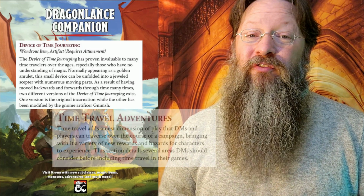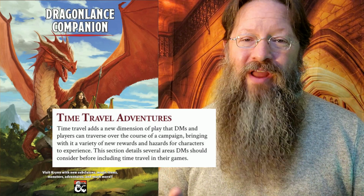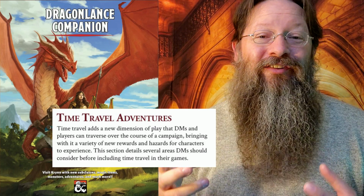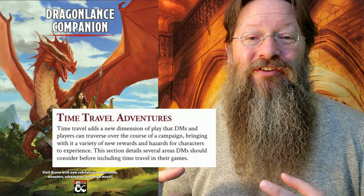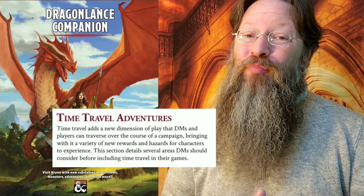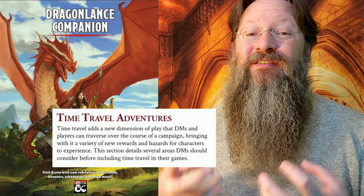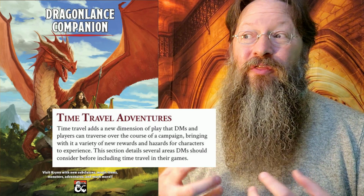There is also the device of time journeying, and while this magic item does a lot, it is the time travel aspect that I really want to focus on. Oh, I can hear some of you now. Oh, holy hell, time travel in Dragonlance? Come on. But check this out. It's really in this section, and yes, there is a small section in this companion book that is devoted to time travel. And it is really this section that wins over for me the whole book.